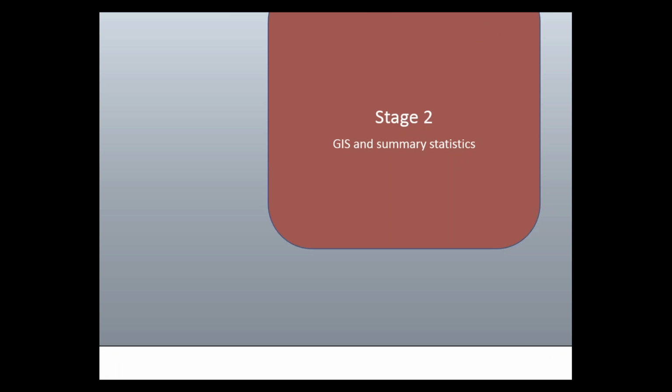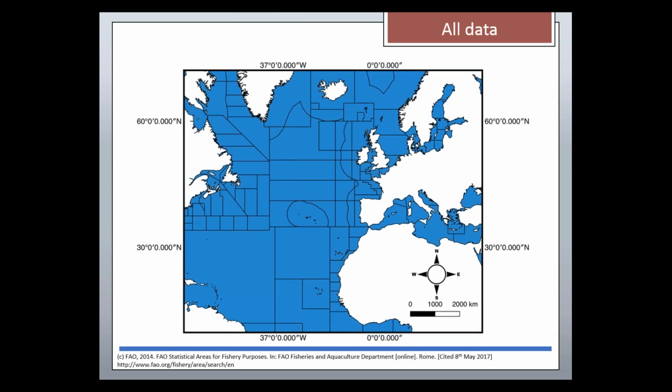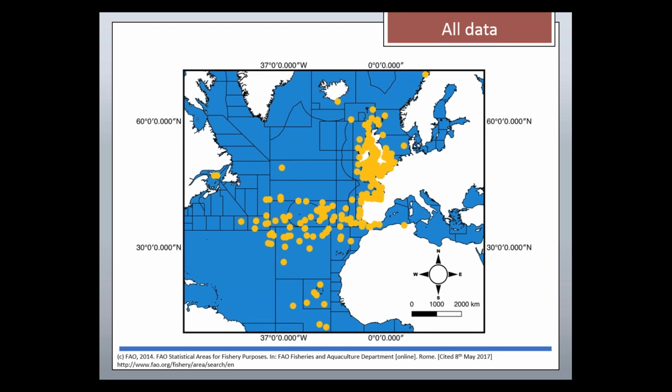So stage 2 was the GIS and the summary statistics stage of the internship. This is all the ICES subdivisions. Up in the UK and down in the Azores area, we have Major Fishing Area 27, which is the Northeast Atlantic. But we're also including the fishing area of the Mediterranean and down into Cape Verde as well. This is all the data zoomed out, so we can't tell where everyone's fished them, but this is all the data that exists on the database and how widespread it was.